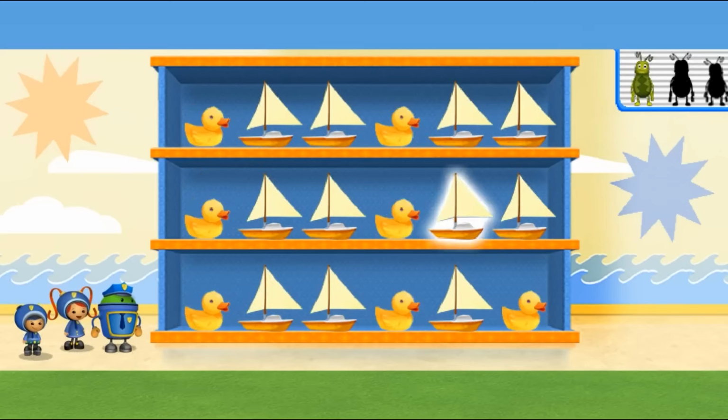Aw, man! You got me! You found a stink bug! Umirrific! The pattern is... rubber duck! Boats! Boats! Rubber duck! Boats! Boats! To find the stink bug, look for the toy that doesn't follow the pattern and click on it.